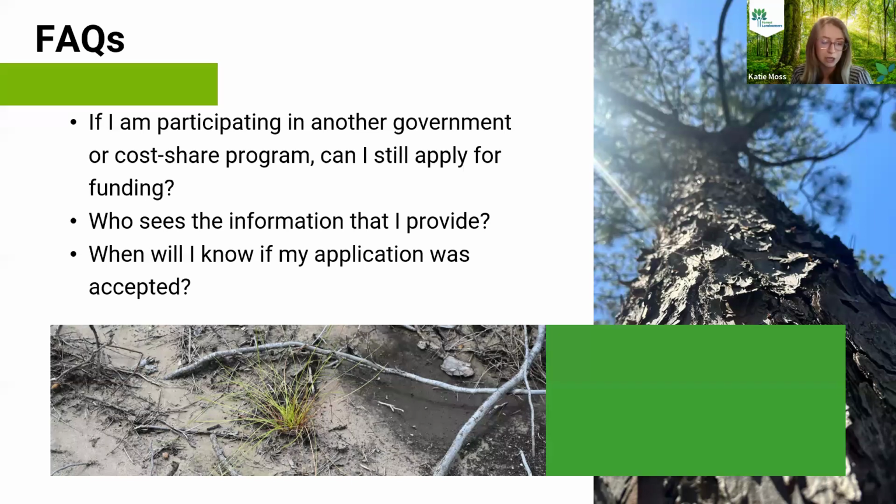Who sees this information? So FLA is the only entity that will see your full application. We do send annual reports to NIFWIF, but we remove all landowner identifying information. So we share with NIFWIF the state, the county or parish where the project is taking place, and the acreage. We remove names, we remove the addresses on your application. We also share photos with NIFWIF, but we do not connect those photos with any landowners as well.